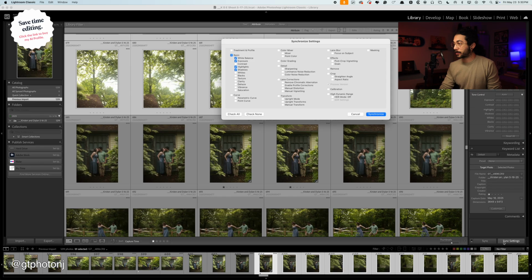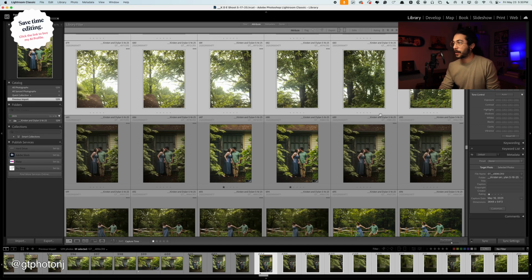And then we're going to sync these settings, check all. I'm gonna probably take off all these silly ones. The crop doesn't need to be there. Masking doesn't need to be there. Remove is just gonna make everything bogged down. It's gonna slow everything down. Okay, everything else looks good. Let's give it the synchronization.